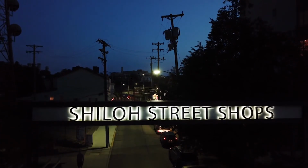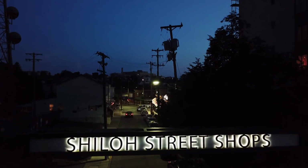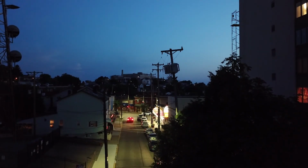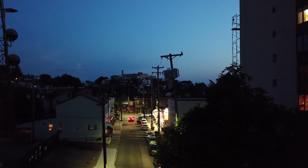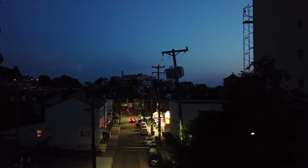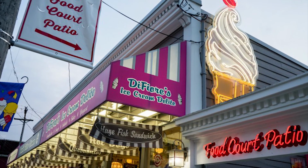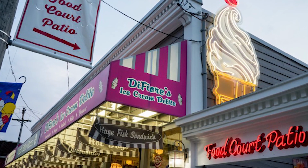Okay, welcome to Shiloh Street, which is located on Mount Washington. One of my favorite places. It's a short stretch of road. It's a one-way road. It's got sidewalks on both sides, and it has my favorite place on Mount Washington, DeFiore's Ice Cream Delight. Amazing ice cream place, soft ice cream, hard ice cream, whatever you need.